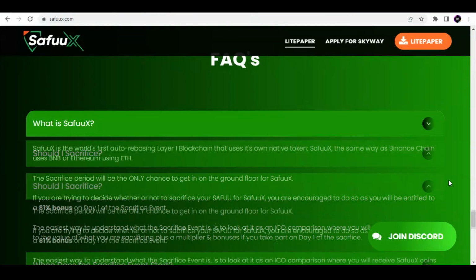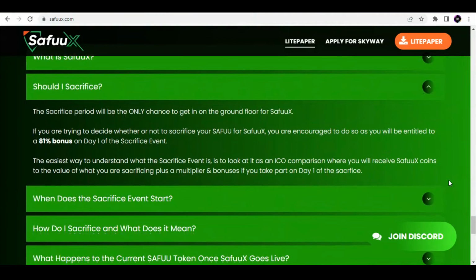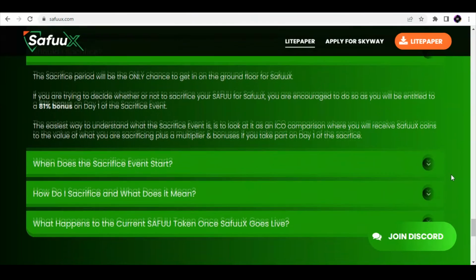Should I sacrifice? The sacrifice period will be the only chance to get in on the ground floor for Safuu X. If you are trying to decide whether or not to sacrifice your Safuu for Safuu X, you are encouraged to do so, as you will be entitled to an 81% bonus on day 1 of the sacrifice event. The easiest way to understand the sacrifice event is to look at it as an ICO comparison, where you'll receive Safuu X coins to the value of what you are sacrificing, plus a multiplier and bonuses if you take part on day 1 of the sacrifice.